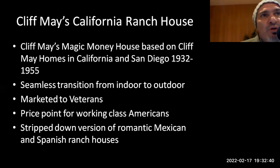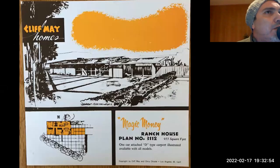And we'll look at both of those in just a second. But from my own work at looking at May and looking at Bellamah's work, he really borrows heavily from the California designer Clifford May, or Cliff May, and his homes first in San Diego, then later in Los Angeles. Cliff May was at first not a home builder. He was more of a home designer.